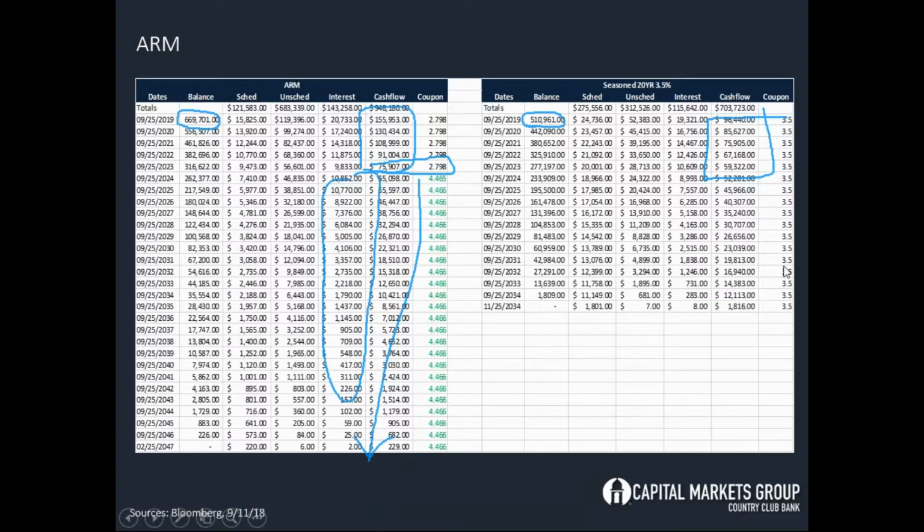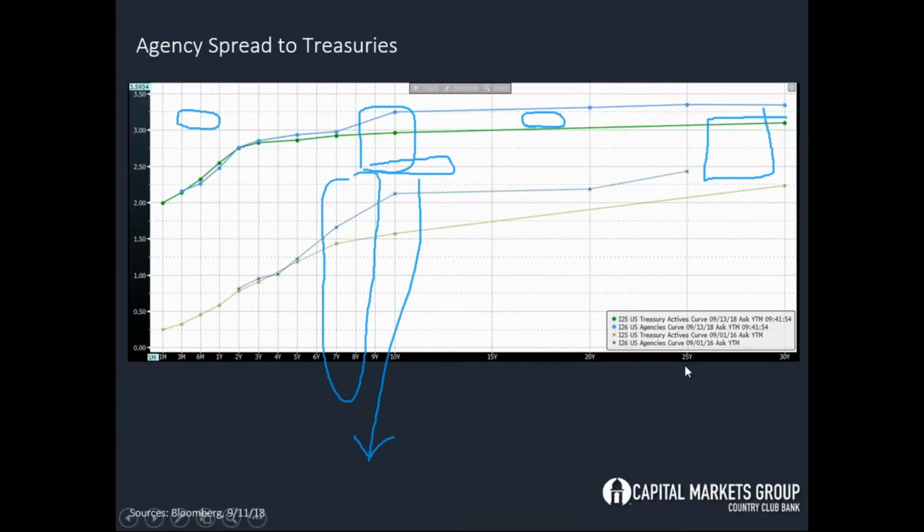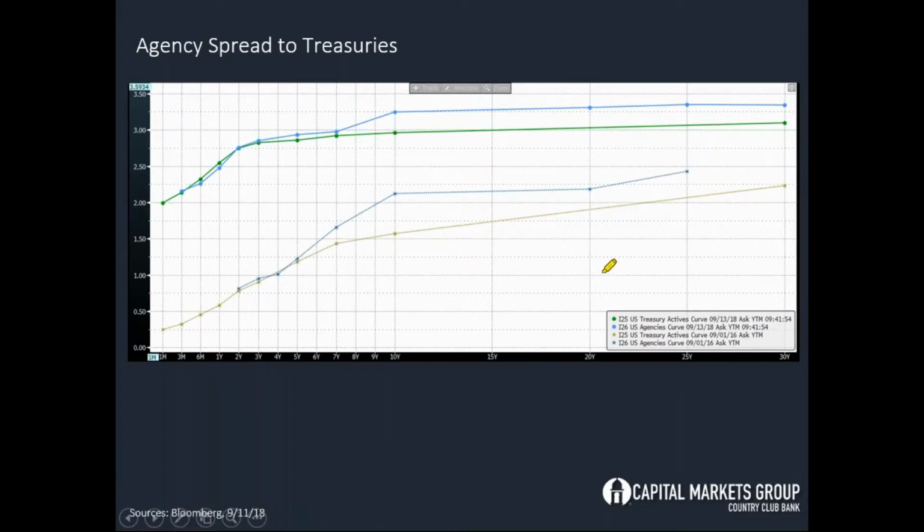Now, all of these are just projections and predictions based off assumptions of what typically happens in a rising rate scenario. But cash flow is extremely important to investors, particularly when you're going into a situation with rising rates. It's important to get cash flow from these types of investments so that you can get that back and reinvest as rates move higher. So to recap, ARMs are a great cash flow product, and they're expected to pay down quicker in a rising rate scenario.